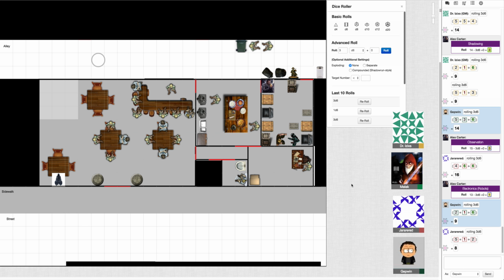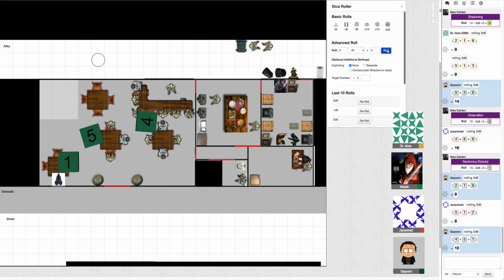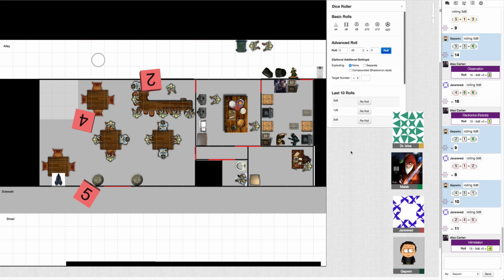Are you coming out from behind the crate there? Yeah, absolutely. I'm trying to intimidate her. All right, go ahead and give me a roll. You guys outside, also give me another perception roll, because Alex is closer to you, so it'd be easier to hear. Made it by zero. Critical fail on the intimidation.